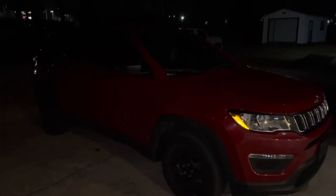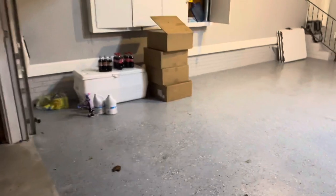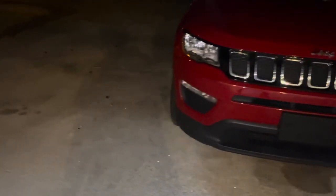Here's my girlfriend's car, a Jeep Compass, 2018 I think, and she was telling me she wanted us to lift it, like a two inch lift kit, and throw bigger tires and a different setup, but we already started looking and we found some. Those are 16s. We found some 18s. They're stock wheels, but they look way better than those that she has on. And see, these look way better than those stockies.